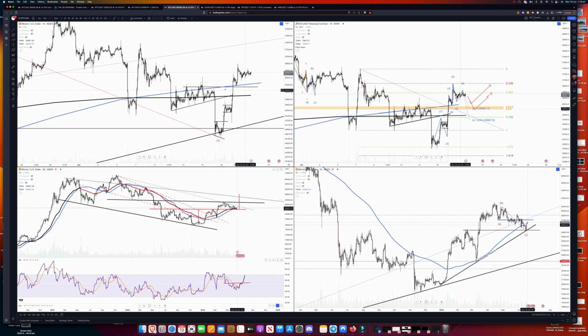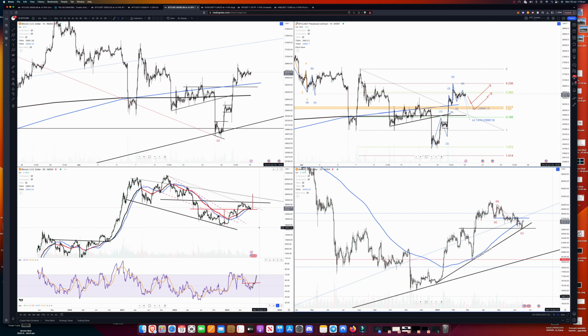Right now, on my left top is the 1 hour chart. On my right is the Bybit 1 hour chart. And then we've got the 3-day chart and the 1 day chart on the bottom right. Let's start with the 3-day chart.